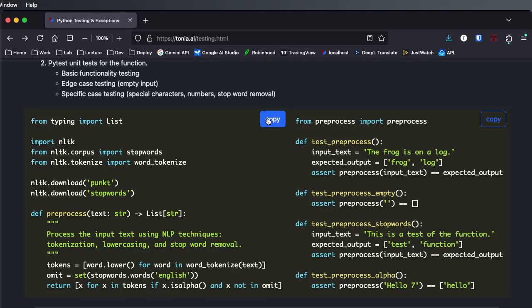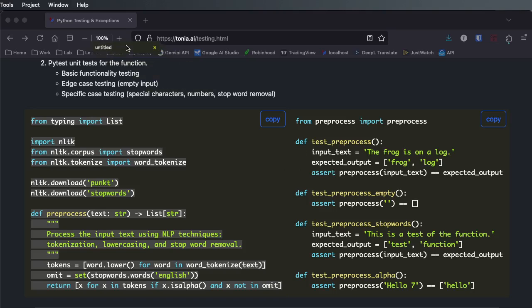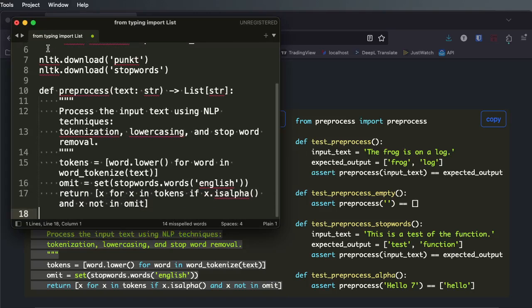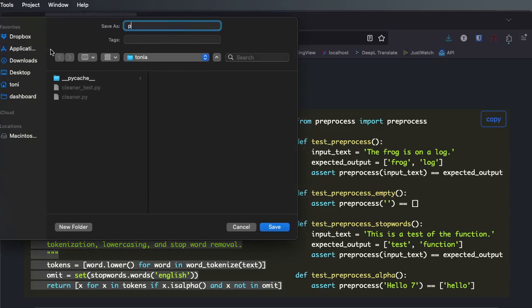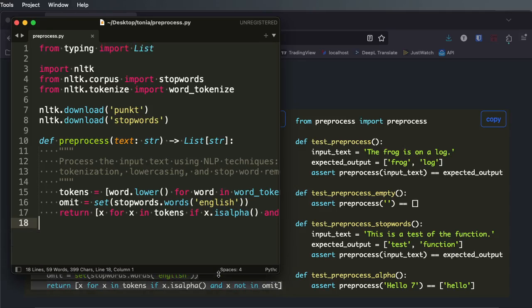So I can copy this code, and what do I want to name this? Look on the right here, we see my test code. My test code is importing preprocess from preprocess. So I've named my file the same as the function that I want to test. So I need to name this file preprocess. I'm going to copy that, open a new text editor, paste it, and save it as preprocess.py. All right, so that's my new function that I want to test.